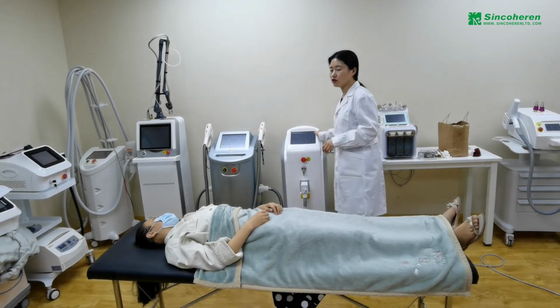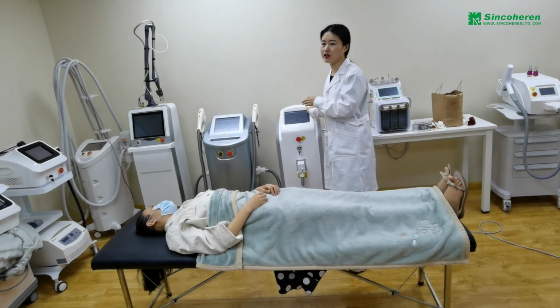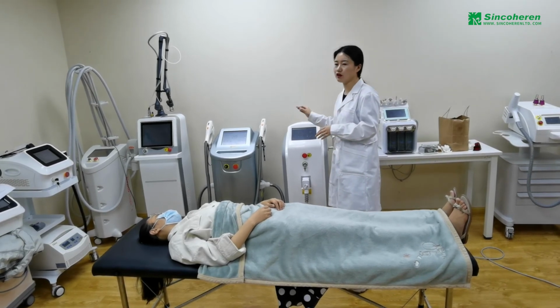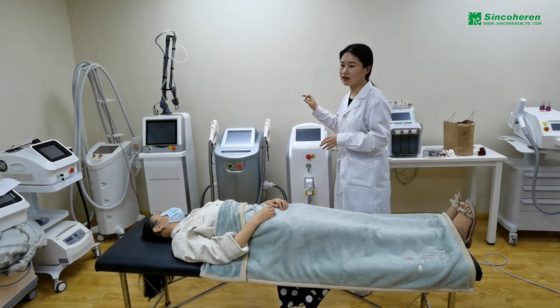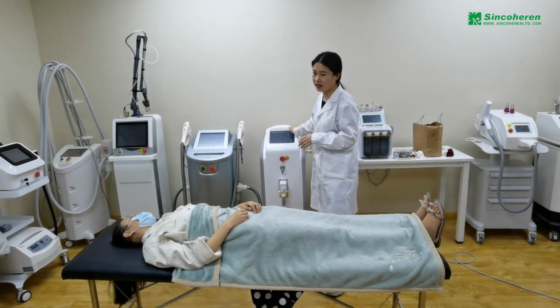Diode laser, because it uses the gold standard 808 or the newest with 755, 1064 nanometers, can penetrate for the light skin, light hair, or the darker skin, the dark hair, and it can be used for all the skin types, also the tan skin.